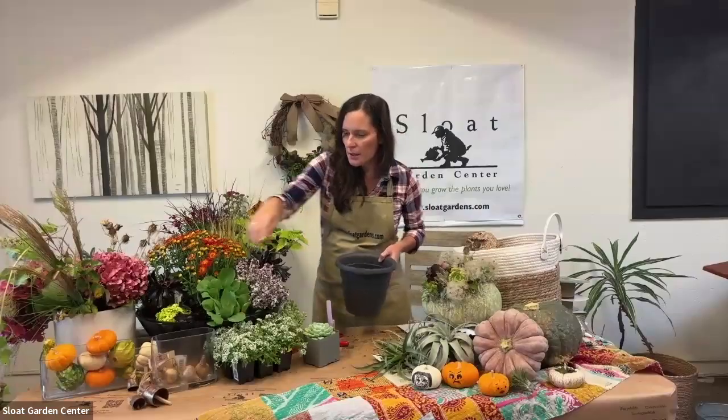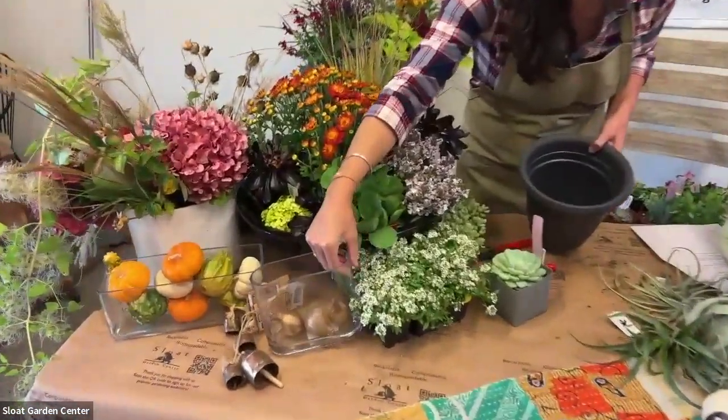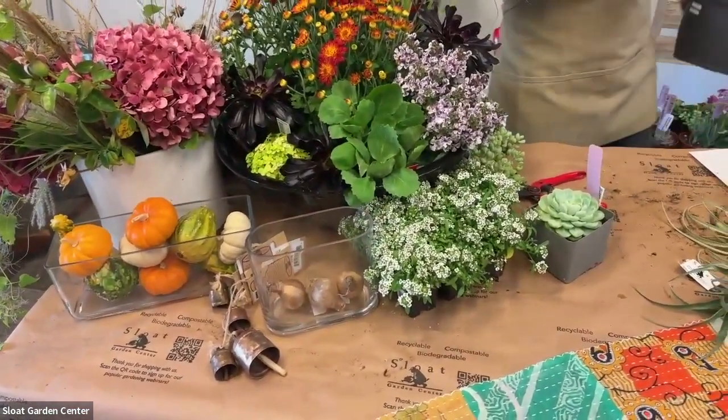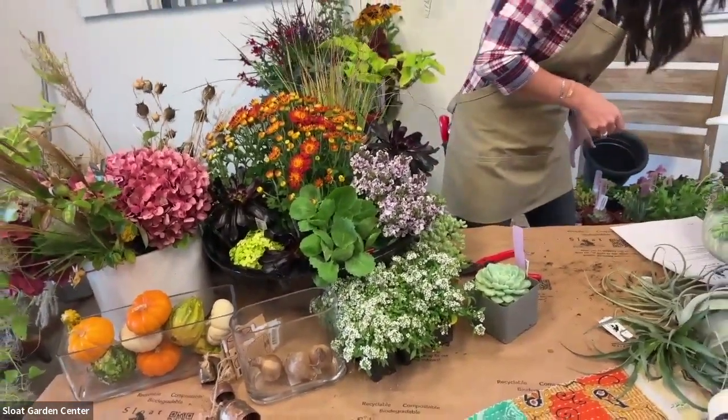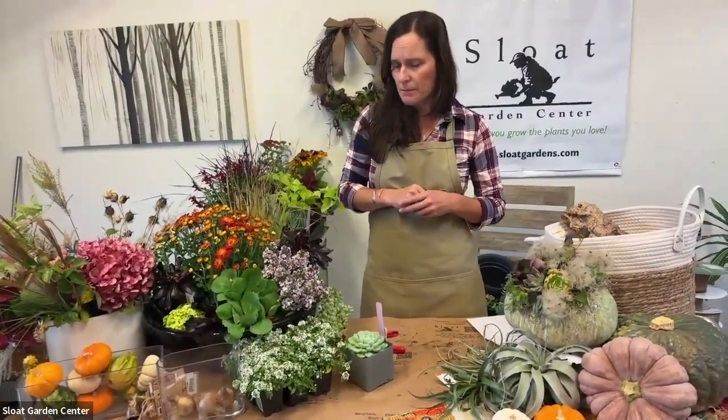I did want to also mention bulb forcing, speaking of containers without drainage. So now is the time to think about forcing if you want to do narcissus or daffodils.